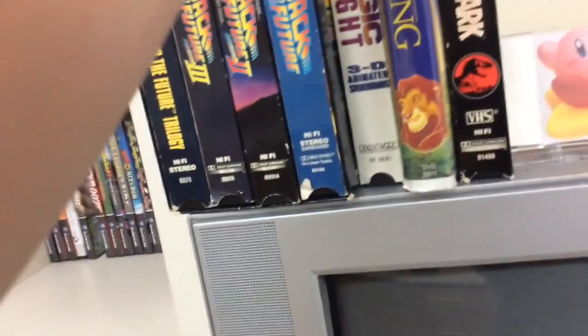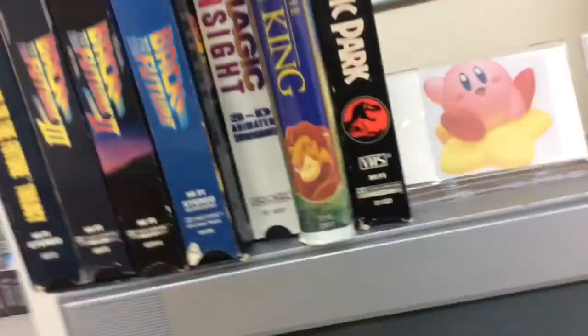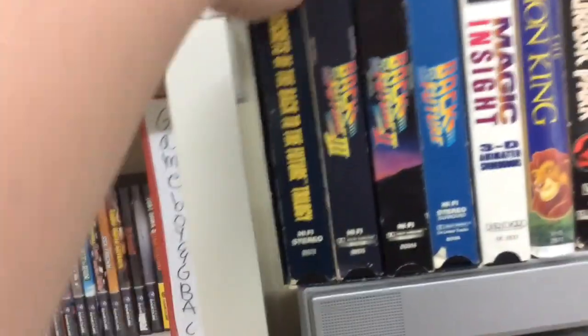And then here, we have my VHS collection. I totally blinked out. We have Jurassic Park. Pretty cool. We have Lion King, my only Disney movie that I own. I think Jurassic Park isn't Disney. I think it's Universal. But you never know. Disney might own Universal now. And then we have this cool thing. It's like Magic Eye, but it's 3D and it moves. And then we have Back to the Future 1, 2, 3, the Back to the Future trilogy behind. It came in a big, cool box. I got this at a thrift store for like $3. So yeah, pretty cool. I like the TV.